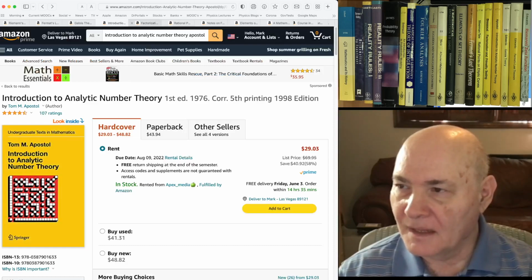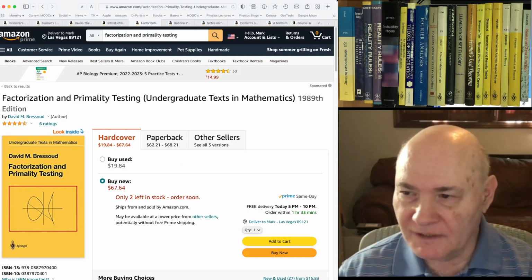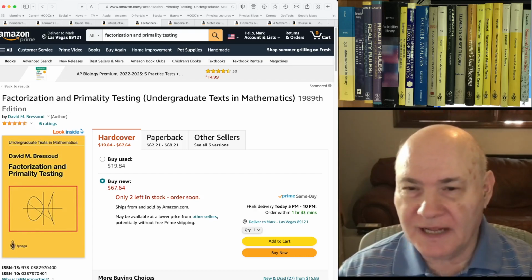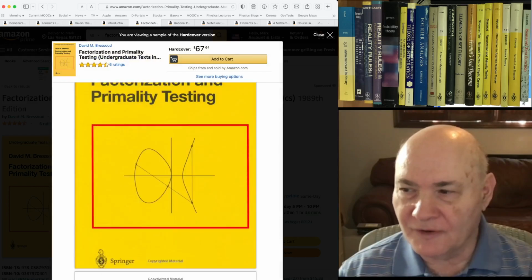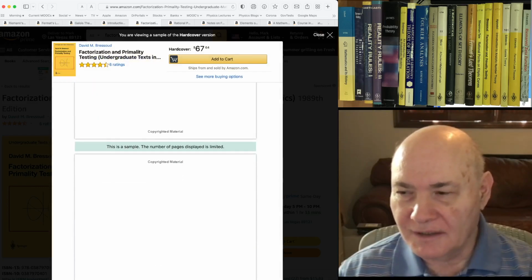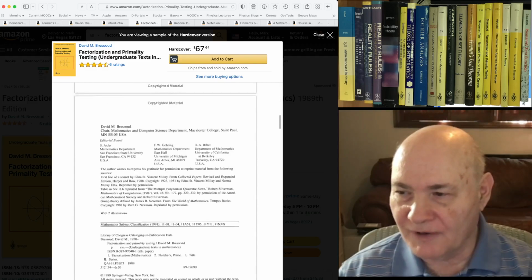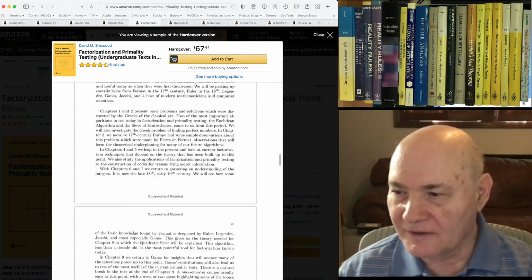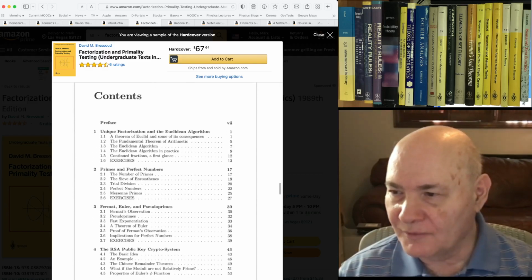And another book on number theory, which I really enjoyed, might be a little bit out of date, but if you're interested in how to factor numbers and primality testing, this is an undergraduate book which goes through techniques. I don't believe it does elliptic curve factorization. That was developed probably after this book was written. It might cover it a little bit. Let me get to the table of contents. But again, lots of calculations in this book.